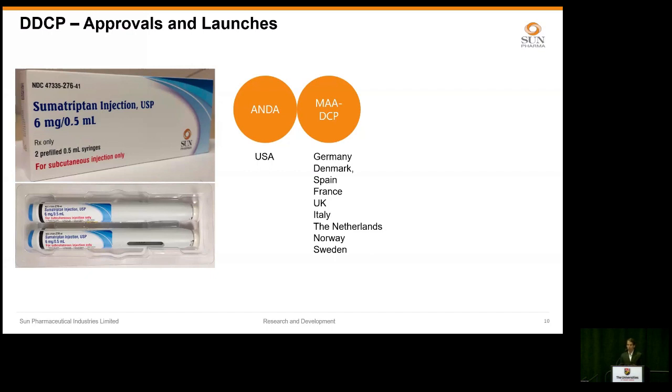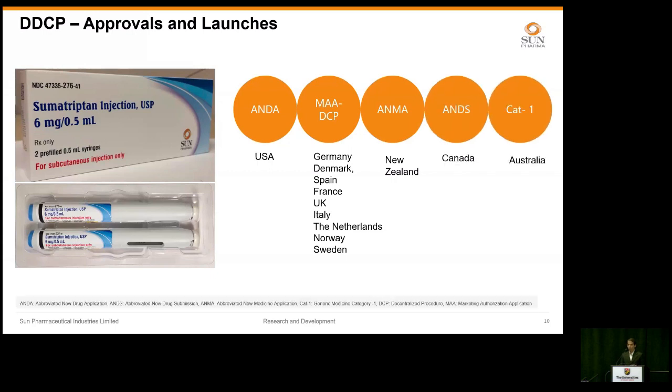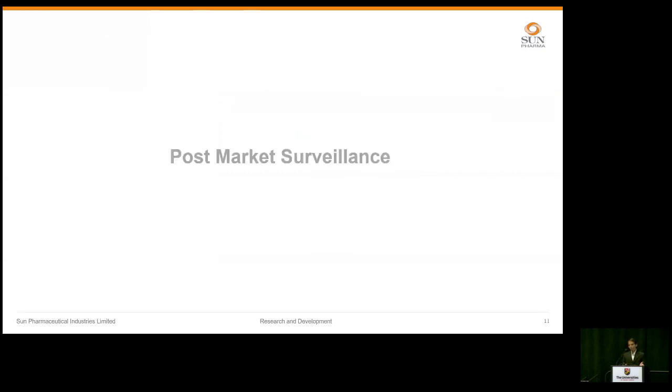We got approval in Germany, Denmark, Spain, France, UK, Italy, the Netherlands, Norway, and Sweden. We got approval in New Zealand as well. We got approval in Canada, and then Australia as a category 1 generic device. Now, once the device was approved, it was launched, and millions of devices were sold over several years.